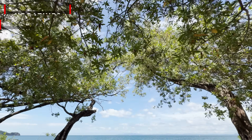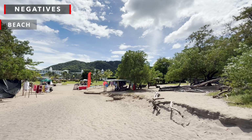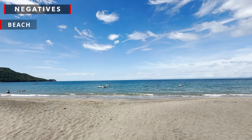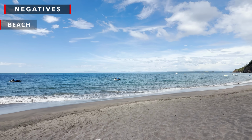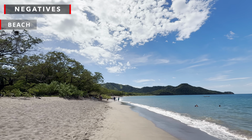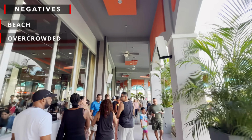In terms of negatives and positives, let's get the negatives out of the way. The first one would be the beach. Purists will love it because of the black volcanic sands, the authentic vibes, and the jaw-dropping backdrops. But compared to other Pacific locations, and especially compared to Caribbean destinations, the beach at Riu Palace Costa Rica is a buzzkill. Secondly, the resort is overcrowded.